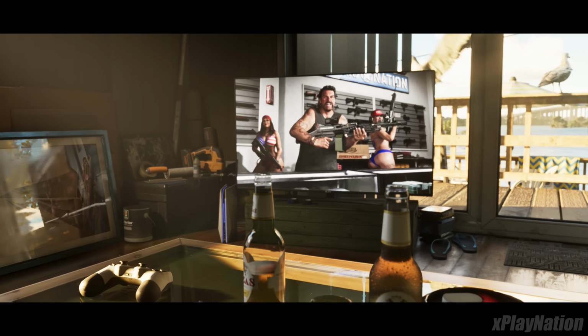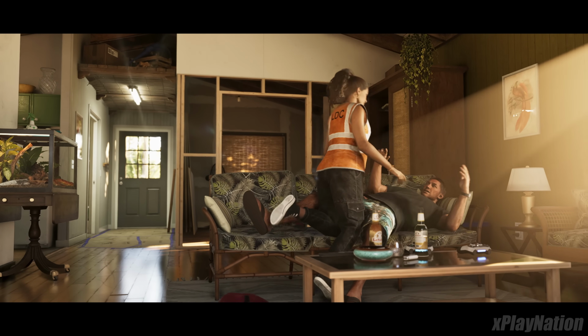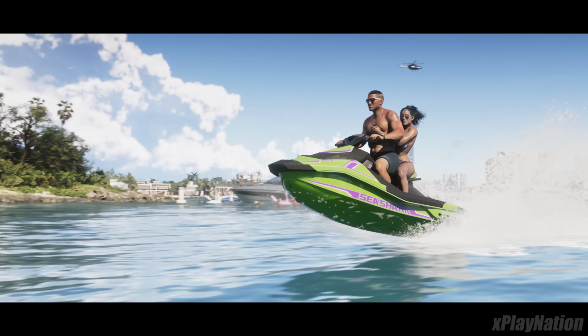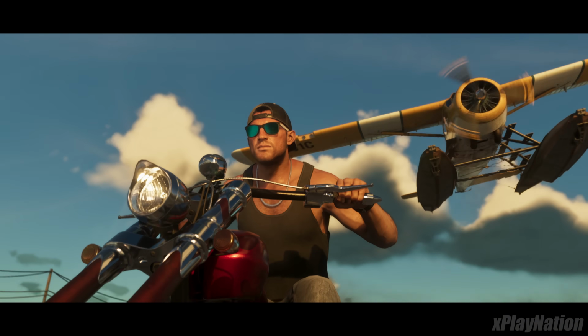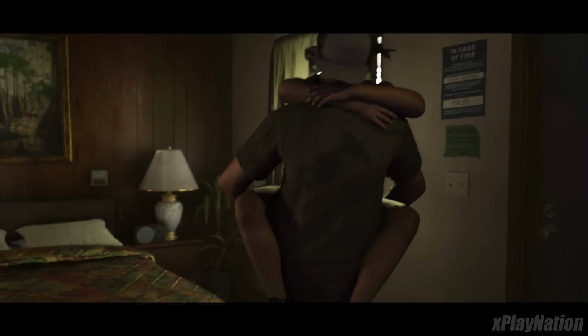And that's the lineup. 20 upcoming games across 2026 and 2027 that are pushing realism to the next level. So, which one are you most excited to see in action?